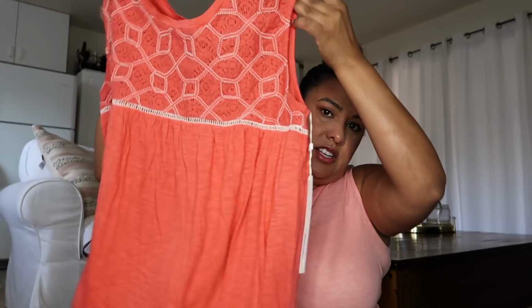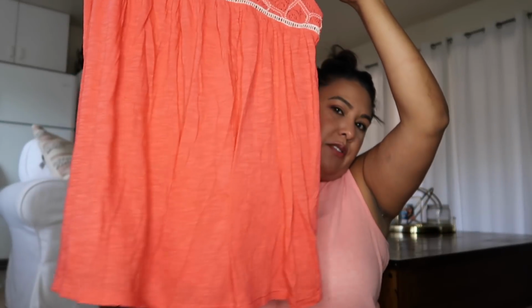I really, really like this shirt, and I think it's by Caslon. Yeah, and it says it's an ivory. It's not ivory. There is an ivory one, but it's the mixed lace knit tank, and it's $49. And I just thought this was so cute. I love the color. So super, super cute. I think it's going to be nice and flowy. I love this type of shirt, so hopefully it looks good.